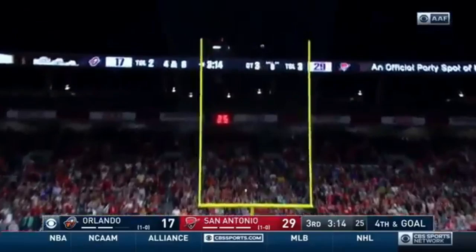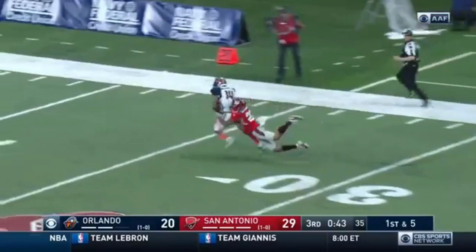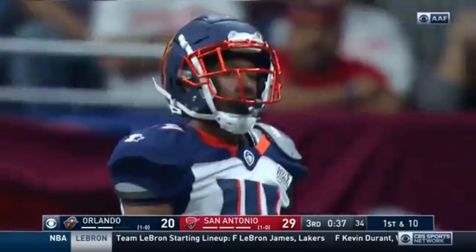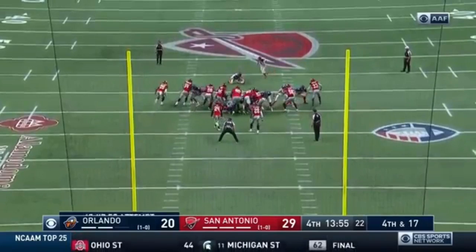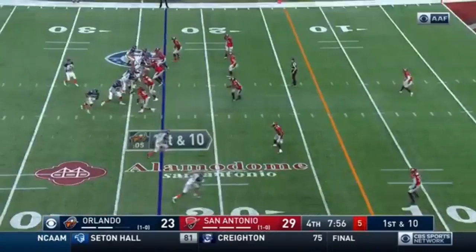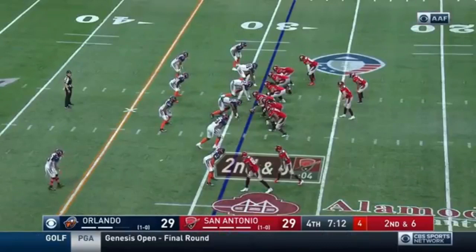Verticals out of the set. Here's Gilbert. He's going to fling it downfield. Got his man. Catch made. Chris Thompson. Stopped by Jordan Thomas, but a monster gain. So Fry from 47. No question about it. Same thing on first and 10. Open man catch. Touchdown, Jalen Marshall. A lot of success with option routes.